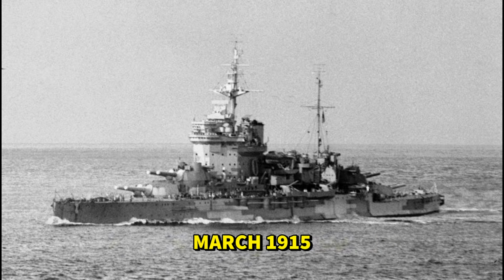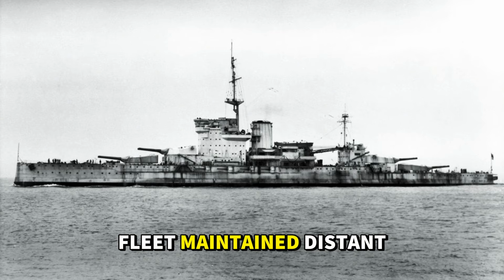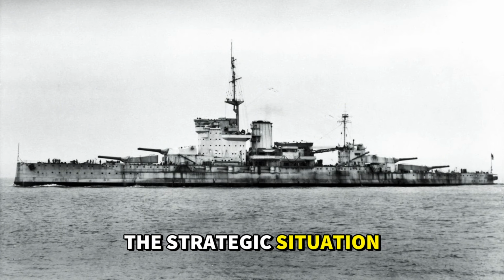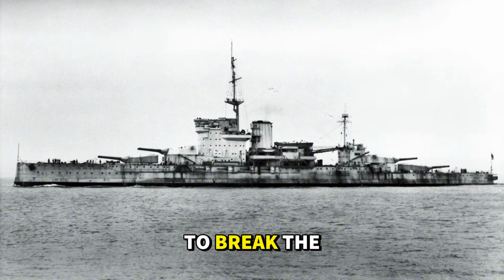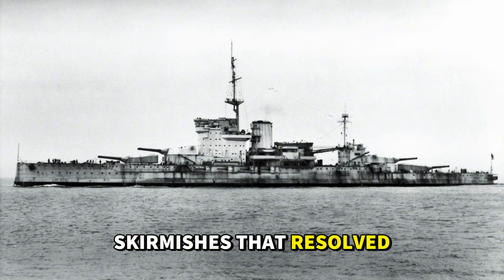Warspite commissioned in March 1915 and joined the Grand Fleet at Scapa Flow. Her first year of service was frustrating. The German High Seas Fleet remained in port, avoiding battle, while the Grand Fleet maintained distant blockade, waiting for the Germans to sortie. The strategic situation favoured the British. They controlled the North Sea exits, strangling German maritime trade. The Germans needed to break the blockade, but couldn't risk their fleet against British numerical superiority. The result was stalemate, broken occasionally by skirmishes that resolved nothing.